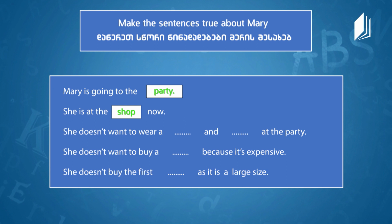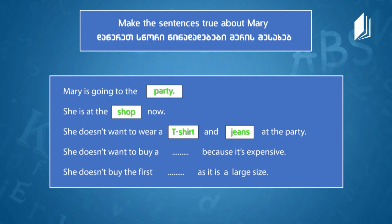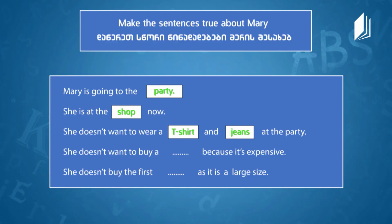Exactly right. And the next one, she does not want to wear something. Maybe you remember 2 things. So I remember from the text that she doesn't want to wear a t-shirt and jeans. So she doesn't want to wear a t-shirt and jeans at the party. And the next one, she does not want to buy something because it's expensive. Do you remember? Oh, I remember the expensive thing was a dress. So she doesn't want to buy a dress because it's expensive.